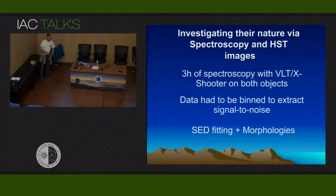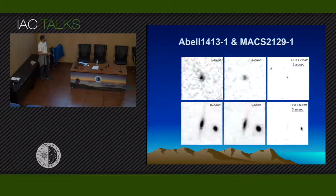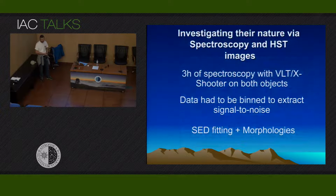Now, what we did, we obtained a few hours of spectroscopy with the X-shooter spectrograph from the VLT for those. Based on previous studies of more luminous, more massive, unlensed galaxies, we expected this to work with exposure times around 3 to 5 hours. But unfortunately, it turned out that the spectra of those two galaxies did not show any detectable absorption lines, no emission lines of course, and also no detectable absorption lines.